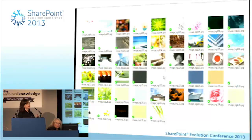Out of the box, you could use any of these images, although it doesn't show them. They're already there. I think we track these images. They are on your server. So there are 50 different images that you can actually hard code into a composed look when you make your own composed look. So these are already in there and out of the box.